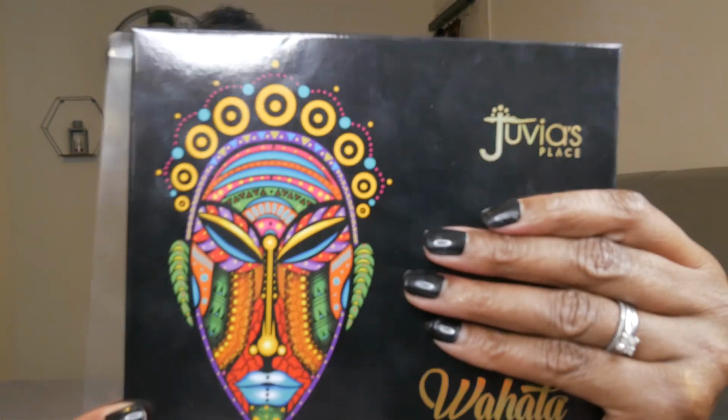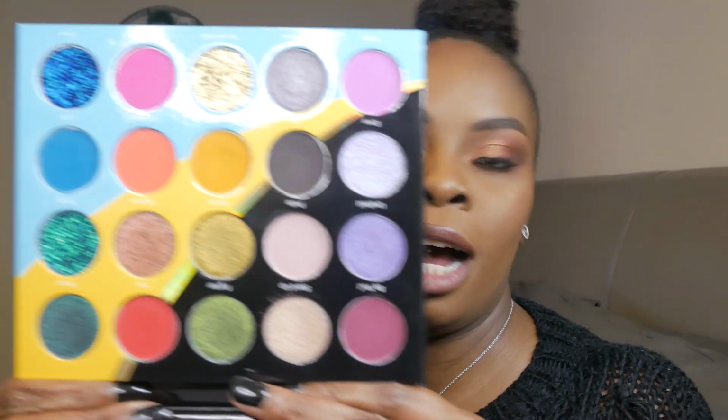Now for our last 2 palettes, and by now you should have guessed what they are, you know, they're twins. One came, then the other one came, and now they're both here. The first one is the Wahala. The Wahala palette. I love this palette, and the reason I love it, firstly, look at that, look at the packaging. Secondly, look at her.